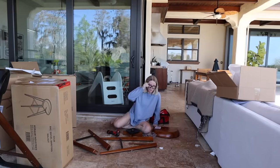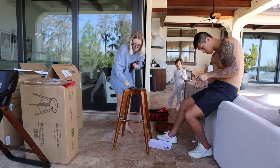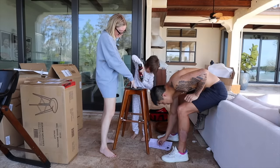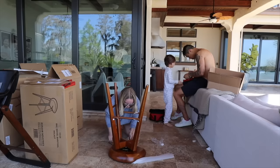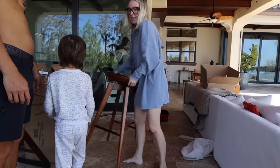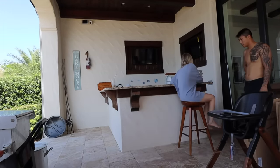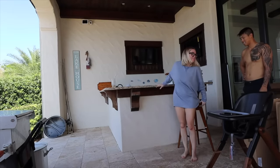Oh, when did I get old? What are you working on? Getting your bar stools. Good job. Thank you. Are there a lot of chairs? There's five. Oh, that's nice. That is nice. Next one. Let's see what it looks like. Oh, that's perfect. Wow. All right, build the rest.